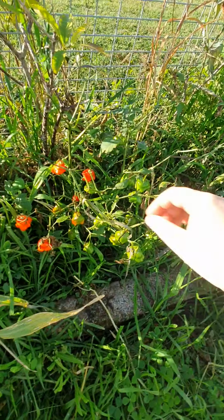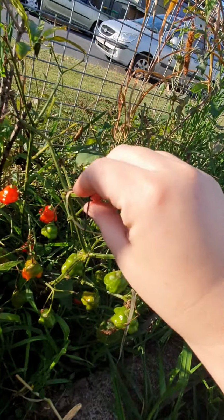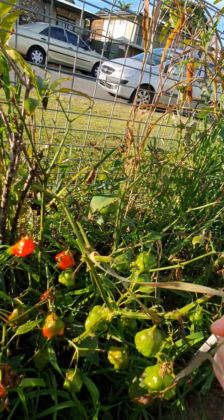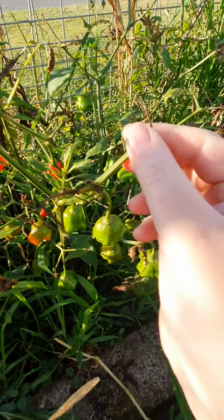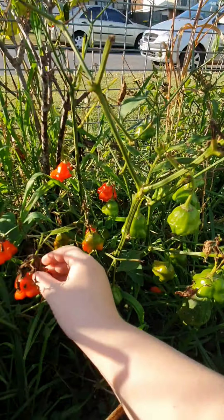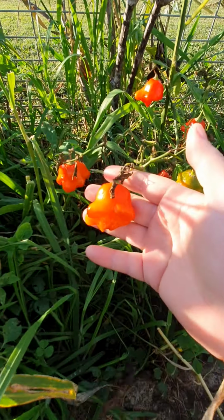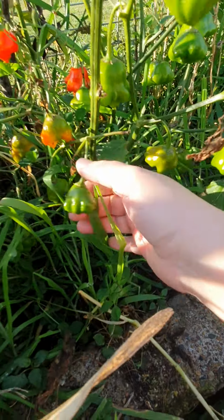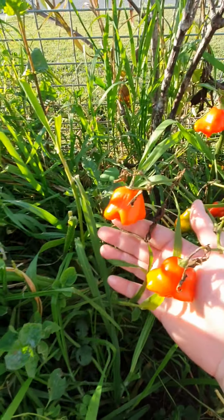And this guy here with these leaves all burnt off, I put a treatment on them for fungus, but it was too concentrated and I burnt all the leaves off of my chilies, so that's why some of them look a bit sad. But yeah, these are the Mad Hatters. Many of these are still green. They're starting to ripen up now.